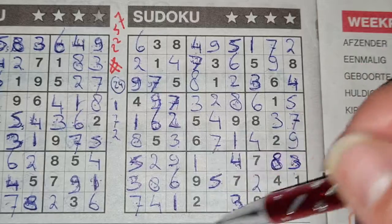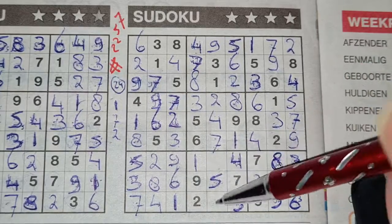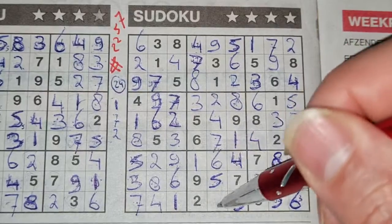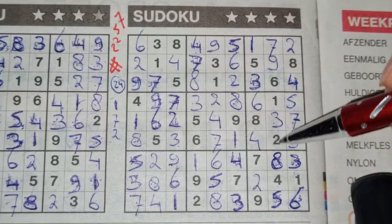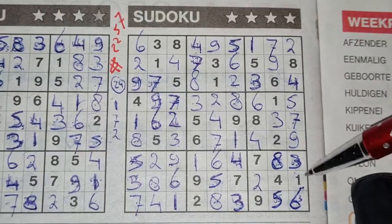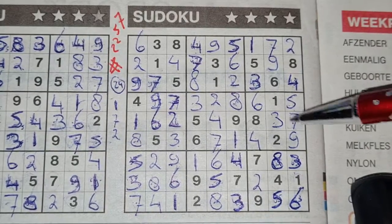And the final 2 numbers of this big square for the numbers 6 and 8. We have a 6 there, no 6 there. 6 should be here, and the 8 goes there. Finished in 14 minutes. All right. I like this one. 14 minutes.